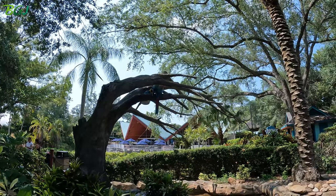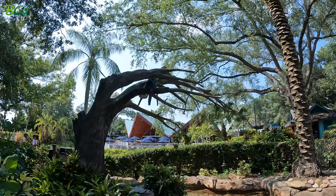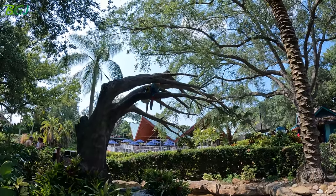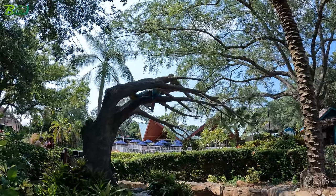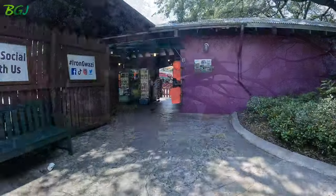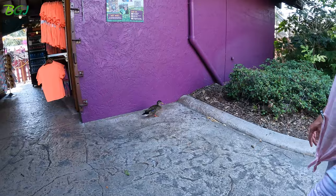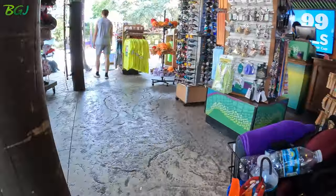Hello. Hi. Hi there. Crazy birds. He's a ducky. Yeah, construction duck just got off of Iron Gwazi. Look at that. Hi, ducky. And a squirrel. And a squirrel.